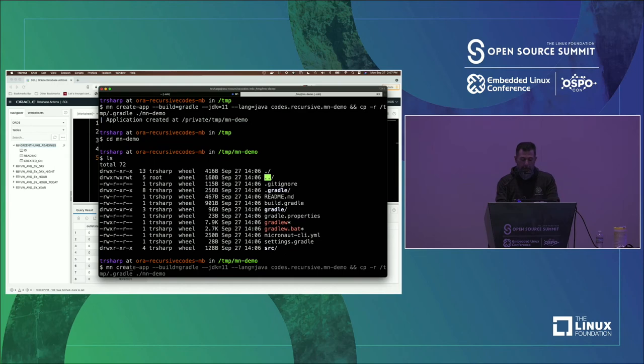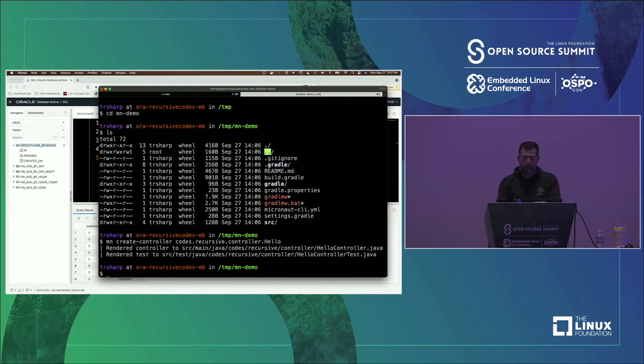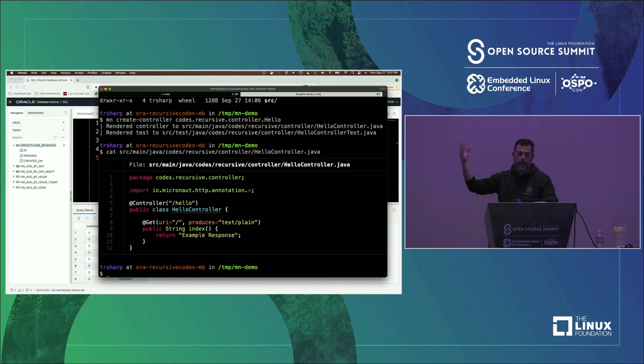And if I wanted to create, for example, a controller, we just call mn create controller, and I've got a controller. Let's take a look really quickly at that controller. This is the code I get out of the box when I scaffold out a controller. It's a public class annotated with @Controller. Just tell it the path that you want it to be available on, and then identify your routes within that as different methods. In this case, we have a single method available at hello slash that returns a string example response.